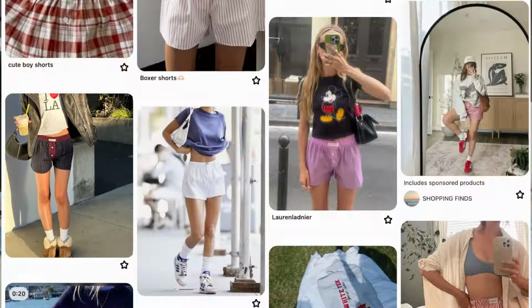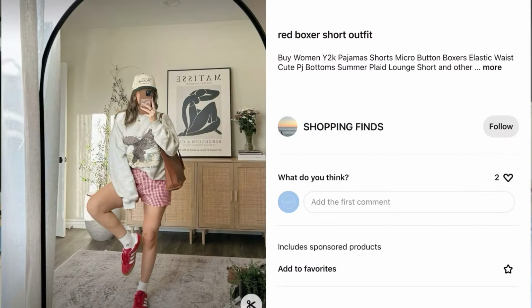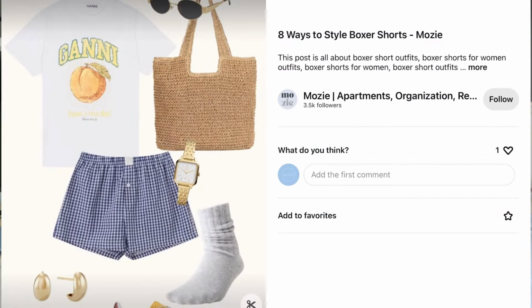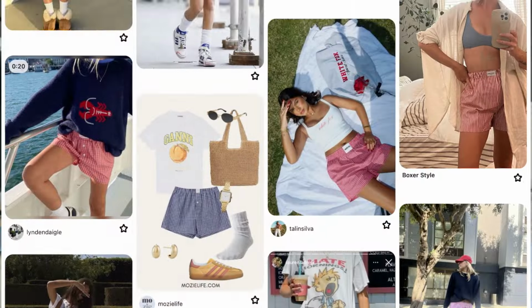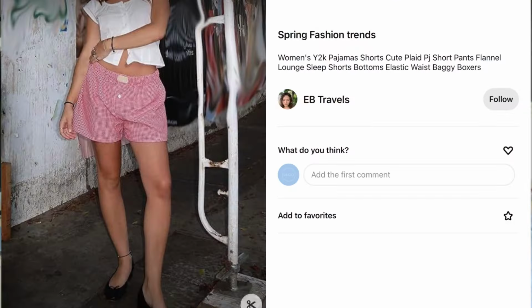like a comfortable, loose fitting, elastic waistband short. That's so comfortable for the summer. It's easy to travel with, it's easy to throw on different types of tops with and create different looks and vibes. So boxer bottoms, I'm saying bottoms because I've seen boxer shorts and also boxer pants.